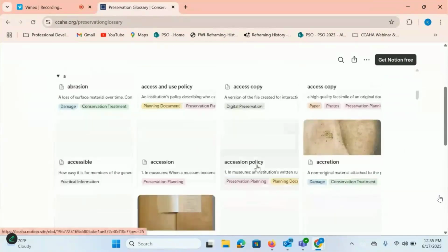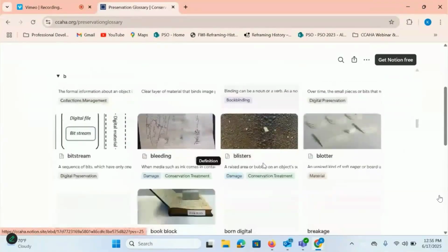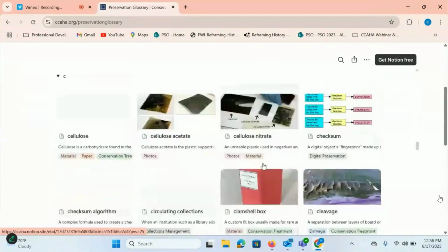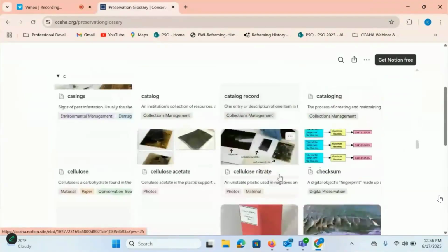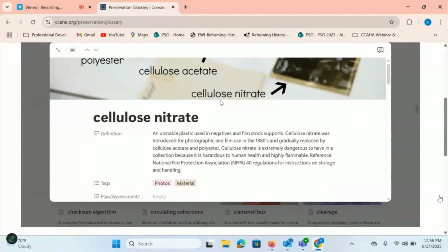So to show you what the entries can look like, I'm going to scroll down to a term that I know is just chock full of information. Here we go, cellulose nitrate. If you work in this field, you know this is a juicy topic with lots of information. So I know this is going to have lots of good stuff in the entry. So this is what it looks like. You have a banner image, we have the term at the top here, and then we have the definition right beneath it.